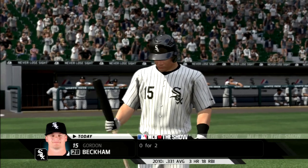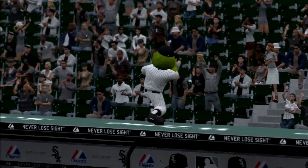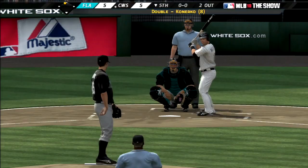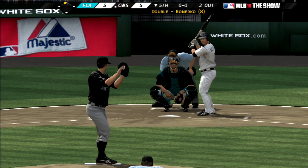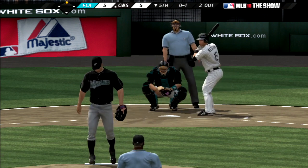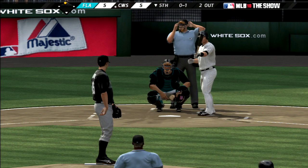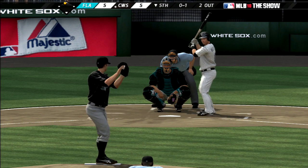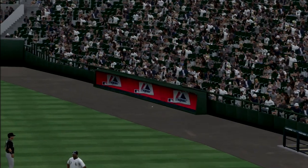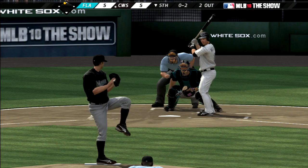Gordon Beckham steps in now. He lays off a pitch in there for the first strike. And he's trying for his 19th run batted in of the year if he can be successful here. Both teams with 8 hits in this one. And this is near the line but foul wide of first. Comes set, now the pitch.